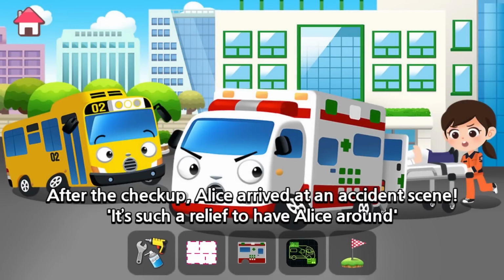After the checkup, Alice arrived at an accident scene. It's such a relief to have Alice around.